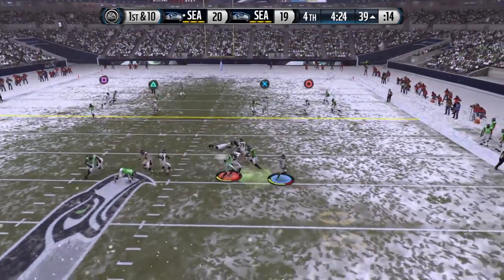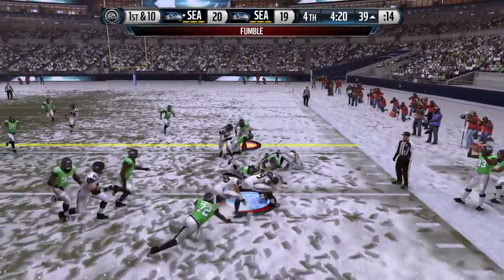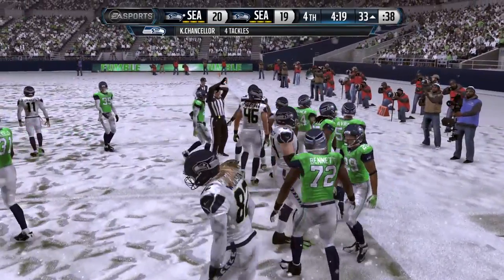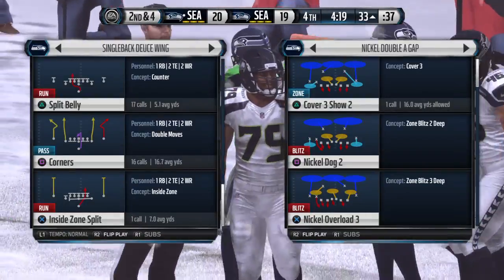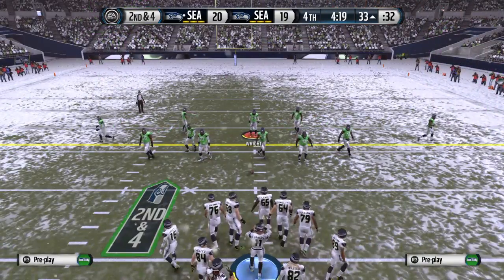Now it's time to pack it up. All is out. The offense was able to recover the ball. Nice job by the offense that time, even though they fumbled the football, quick enough and smart enough to get on it right away.